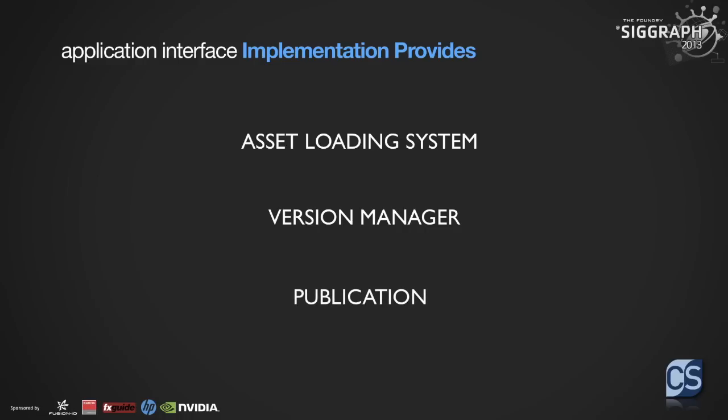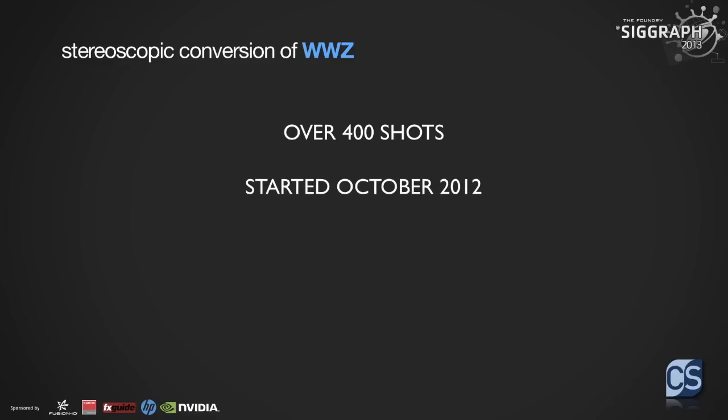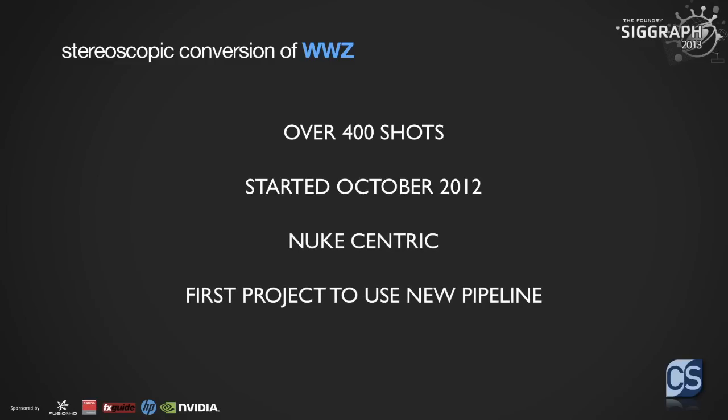Okay, finally, around October 2012, we have been awarded the stereoscopic conversion of over 400 shots for World War Z. And this came just 5 months after we made the decision to embrace FTRACK in production. And our conversion workflow is heavily NUKE-centric. So we felt it would be the perfect opportunity for us to test our new workflow in production.